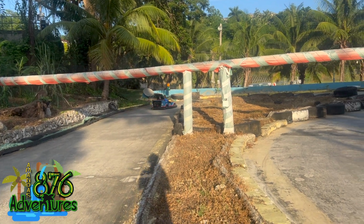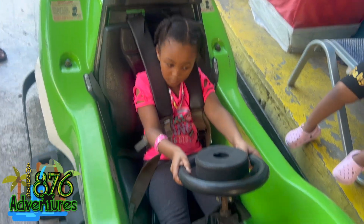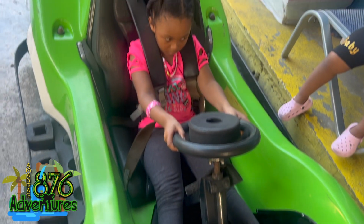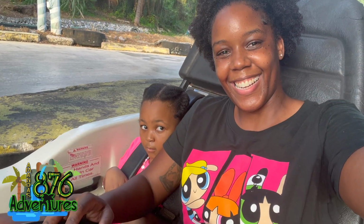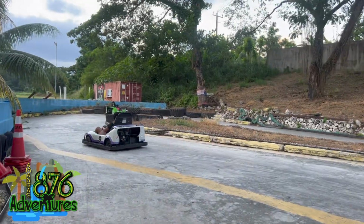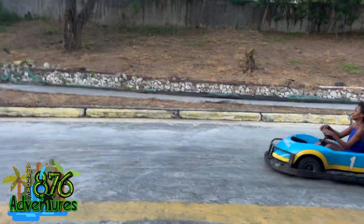And when they were done, it was my turn to bring my nieces on the track. Unfortunately, my older niece was too short. Her foot couldn't touch the pedal. So that's the next thing. Once your foot can't touch the pedal, they allow you to drive with someone. But she was very okay with going with auntie just the same. And that's me and her in the white car.